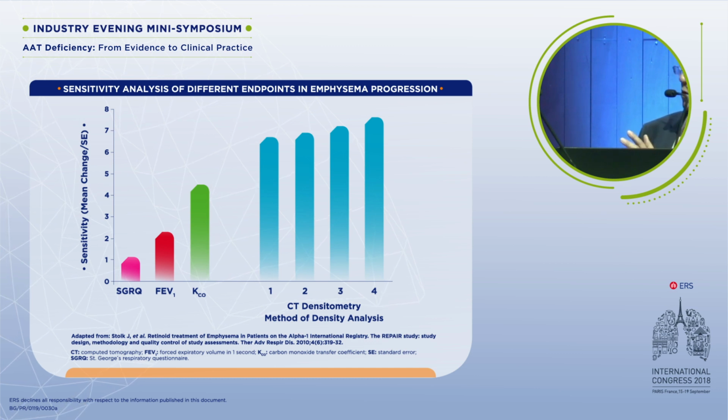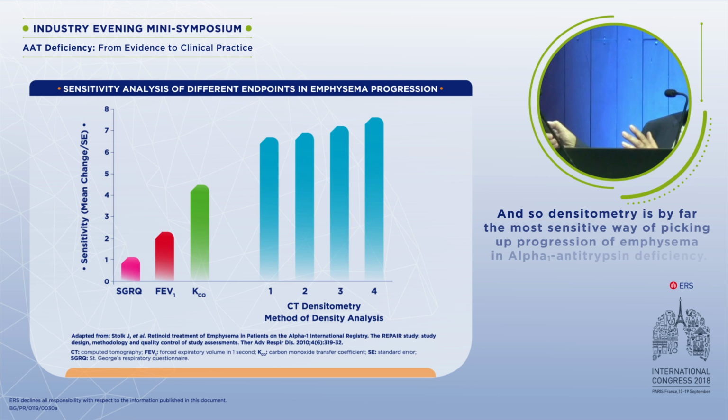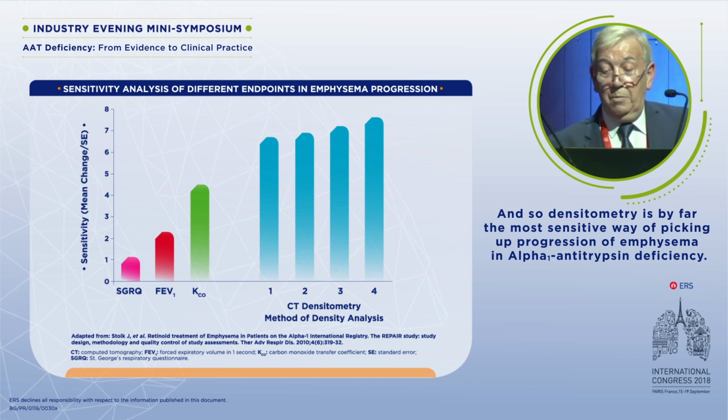But here's a condition of emphysema, and this is gas transfer corrected for alveolar ventilation, and you can see it's much more sensitive to change. But you're looking at emphysema. Emphysema is loss of lung. When you lose lung, the lung gets less dense. And so densitometry, however you analyze CT scan densitometry, is by far the most sensitive way of picking up progression of emphysema in alpha-1 antitrypsin deficiency, which is why it's becoming now used as a clinical endpoint.